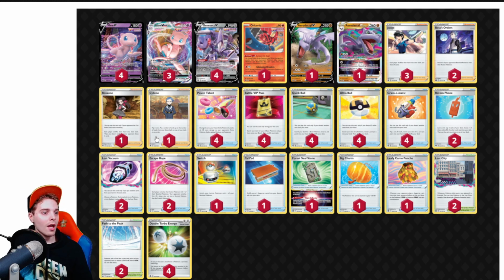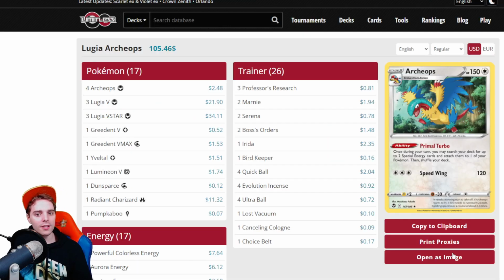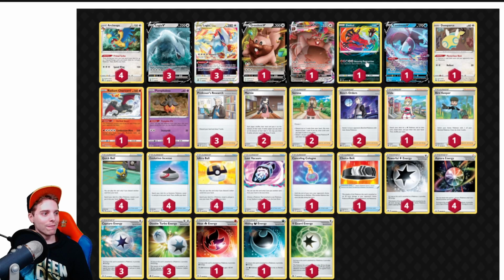Mew VMAX DTE with Path to the Peak and Judge is so strong. Definitely with Roxanne, you can cheese people out of games. That's what the Mew list does. There's 9th place from Anthony Alvarez. It is also a super unique list because that one is playing Greedent VMAX. Instead of going for Stoutland, they went even more greedy and went for the Greedent VMAX to take additional prize cards on Comfy. Knock out a couple of Comfies, you win the game.